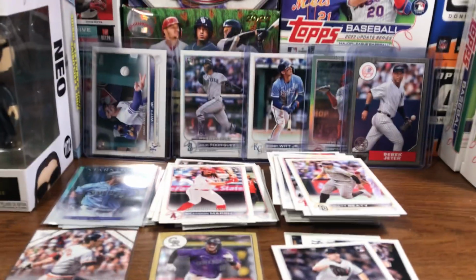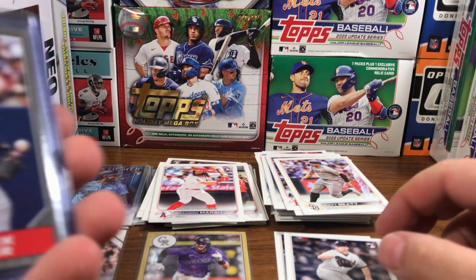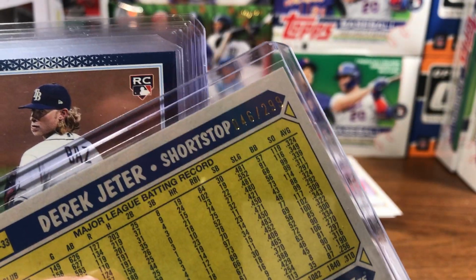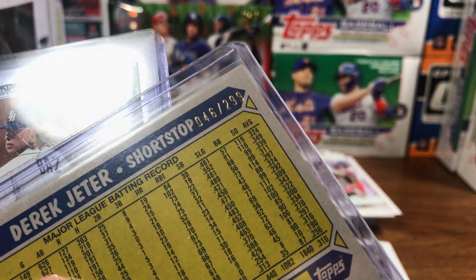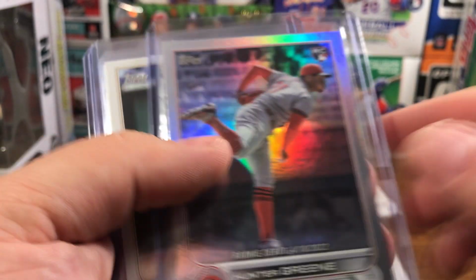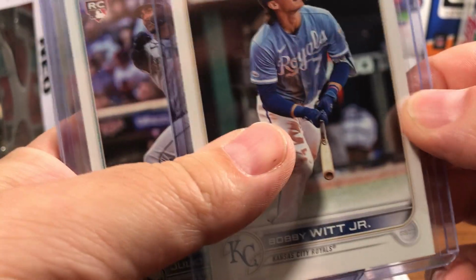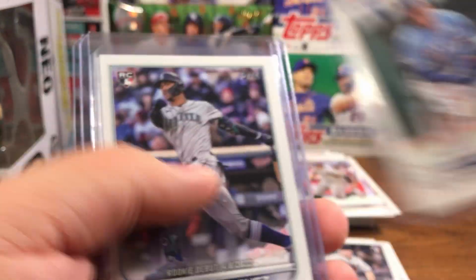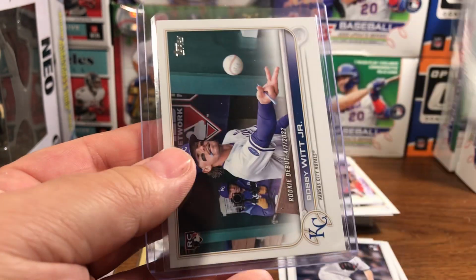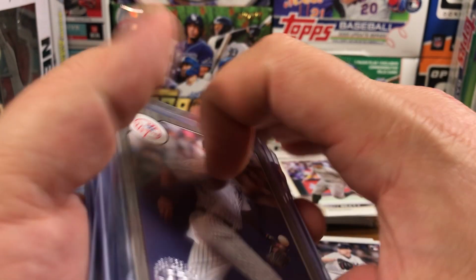Yeah, so I don't know where the Jeter is, but I don't know about you guys, but I think the first hanger box was awesome so far. We hit the Derek Jeter. Derek Jeter, 46 out of 299. Shane Boz, rookie debut, Royal Blue. Rookie debut, Hunter Green. Bobby Witt Jr. Oh, man, these things. Oh, well. Bobby Witt Jr., base rookie. Julio Rodriguez, rookie debut. Heavy on the right, like usual. And then Bobby Witt, rookie debut. So we'll leave the Jeter in the front.